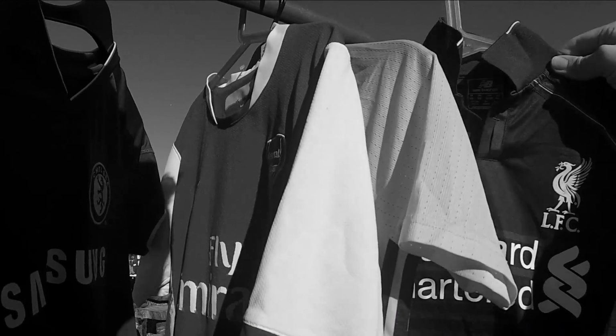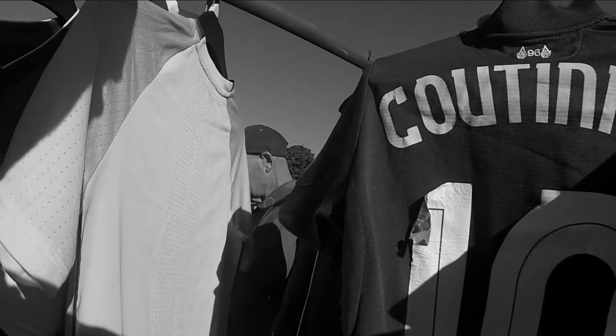There's a lot of fakes in these boot sales. Every single shirt I'm flicking through that you can see here is fake.